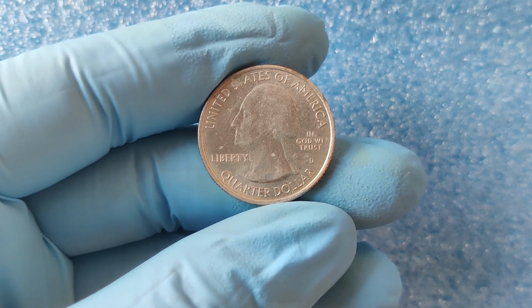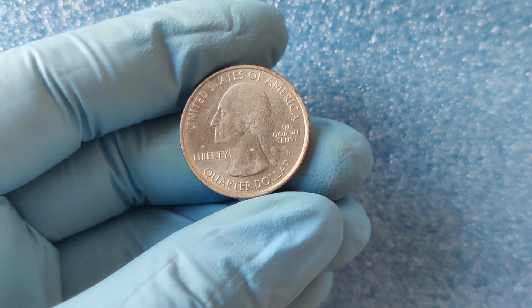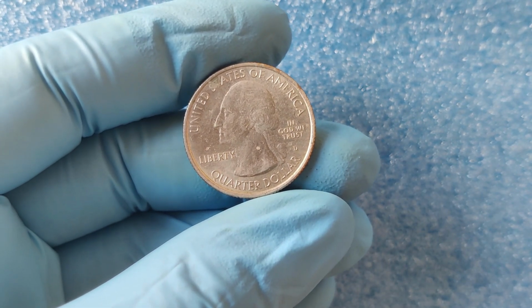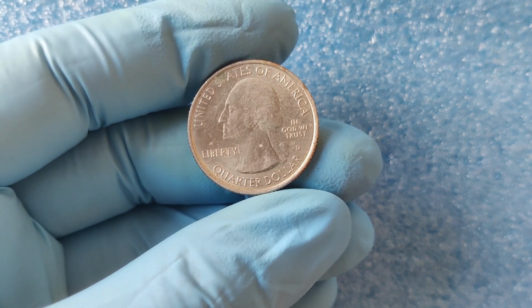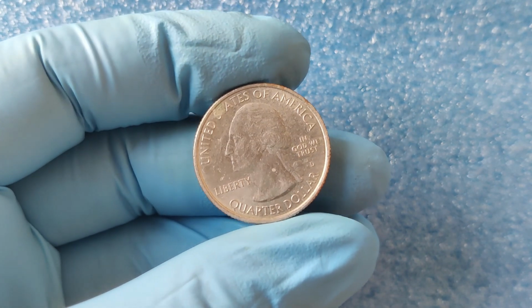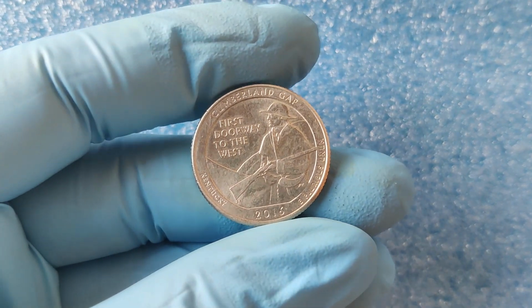Secondly, there's the collector's emotional value. Many coin enthusiasts are fascinated by the imperfections that tell a story of something going wrong at the mint, a human or mechanical error that, ironically, makes the coin much more special. So, how do you know if you have one of these valuable 2016 D Mint Mark quarters?